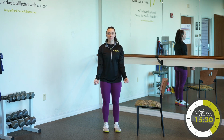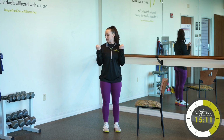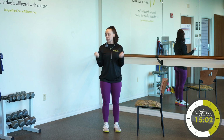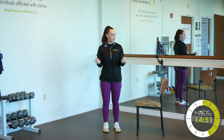And 1, 2. If you're not using weight, make sure you get a nice good squeeze in that bicep at the top. 4, 5, 6, 7, 8, 9, 10, 11, 12, 13, 14, 15, 16, 17, 18, 19, and 20.